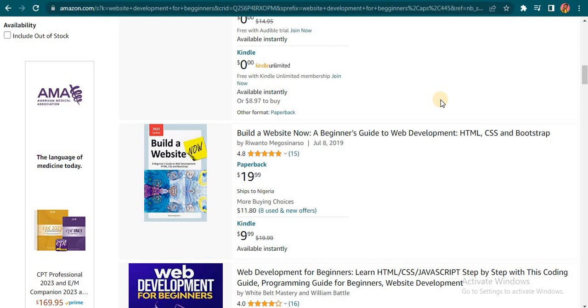Recently I created an account for someone, and the account was actually approved within a few hours. It didn't take much time, both the Payoneer account and the Amazon KDP and everything. It didn't take up to an hour. Everything was updated and verified by each of these platforms, and I got paid. So you can do that yourself while you're waiting to make sales on Amazon KDP.